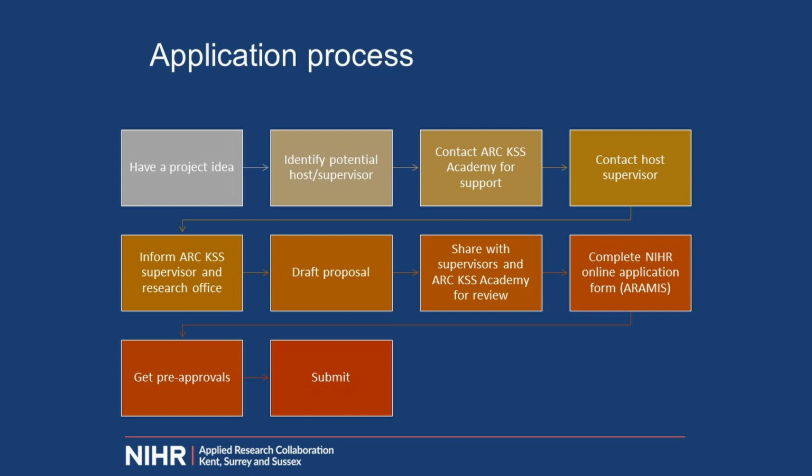Then I went to draft my proposal, different versions, sharing it with different people for their review and their comments. Then I completed the application form on the online system that Mel talked about. I got the pre-approval from Sally, who is our academy lead, pre-approval from my host supervisor, who is Angela, pre-approval from my current supervisor, who is my team lead, and then the research office, and then I submitted it.